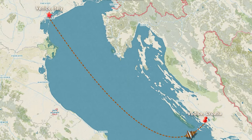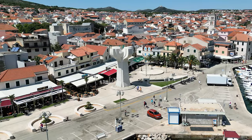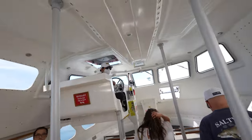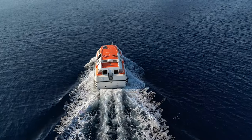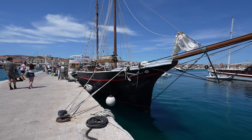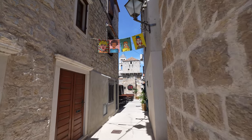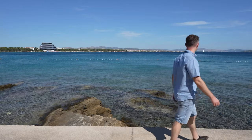First stop, Venice, Croatia. Venice has a lot to offer in terms of sights, cuisine, beaches, and friendly people. It's a great place for a walk. Or you can have a drink or two.